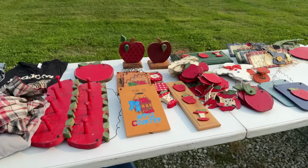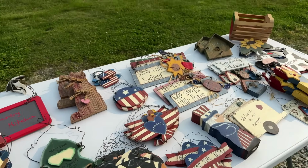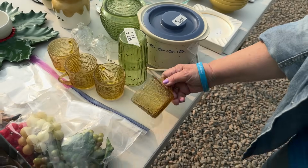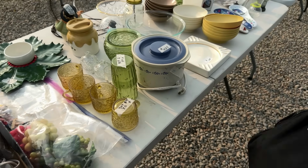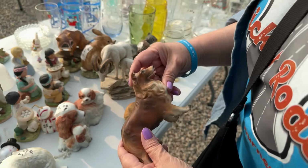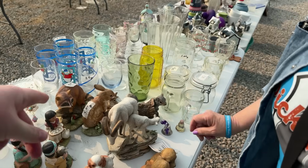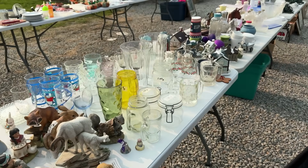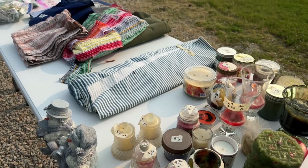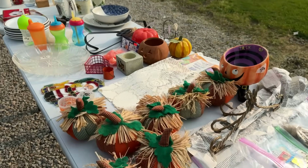Is this apple country? I think it is. I think the whole country is apple country. Oh, spread a little sunshine. That's sweet. Let's see. Those are older. Look at that. Oh, let's take a look at the figurines. I have both. Lassie. Lassie dog. Is that a squirrel? That's a squirrel and there's a raccoon. Candles. Hey, what if we found a Glassybaby in the middle of the country? I know, right? Fun.